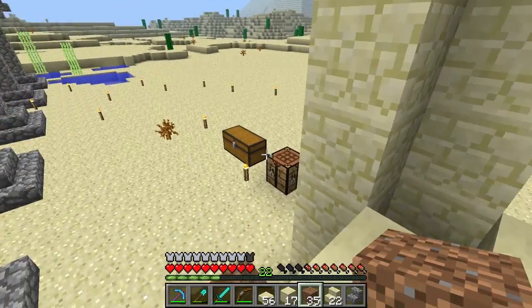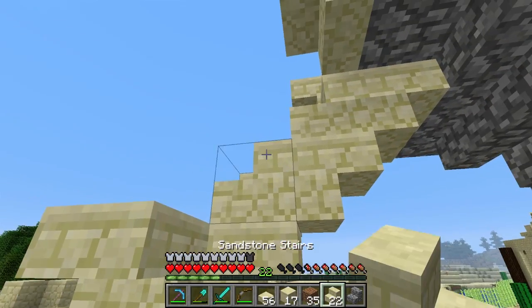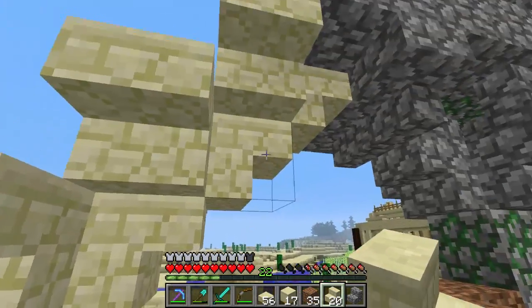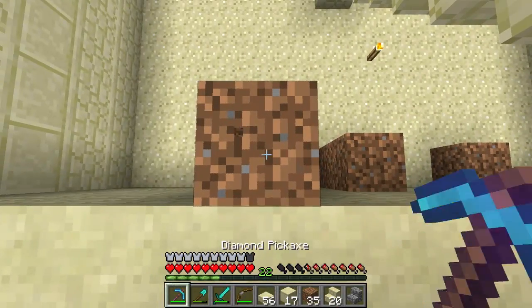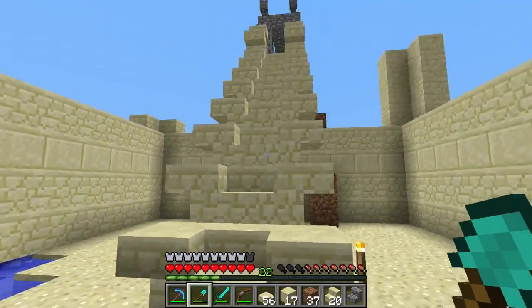Did anybody just hear a skeleton? I could have sworn I just heard a skeleton. Anyways, I'm not paranoid. I'm also not sure what I think of this transition from sandstone to cobblestone, but we've got plenty of time to tweak that for sure.